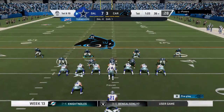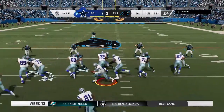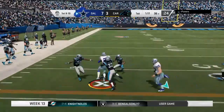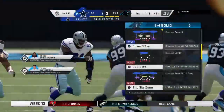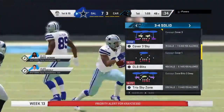About set for this next drive by the Cowboys offense. And for them, a touchdown their last go-around. Obviously, they'll be hoping to do that again. And when you start plotting for this drive, you don't go away from what you did before because that worked, but you have to be prepared for wrinkles and counters because you know they'll make some adjustments.